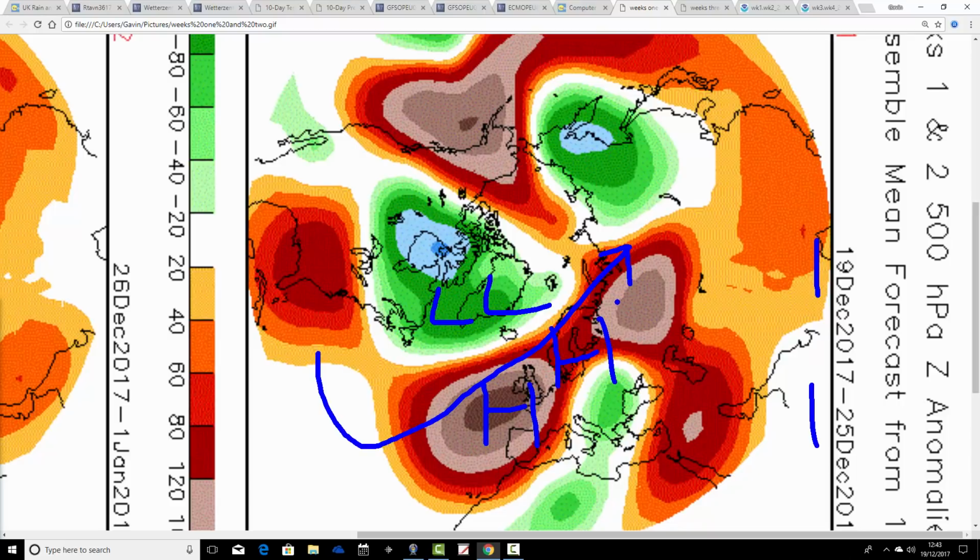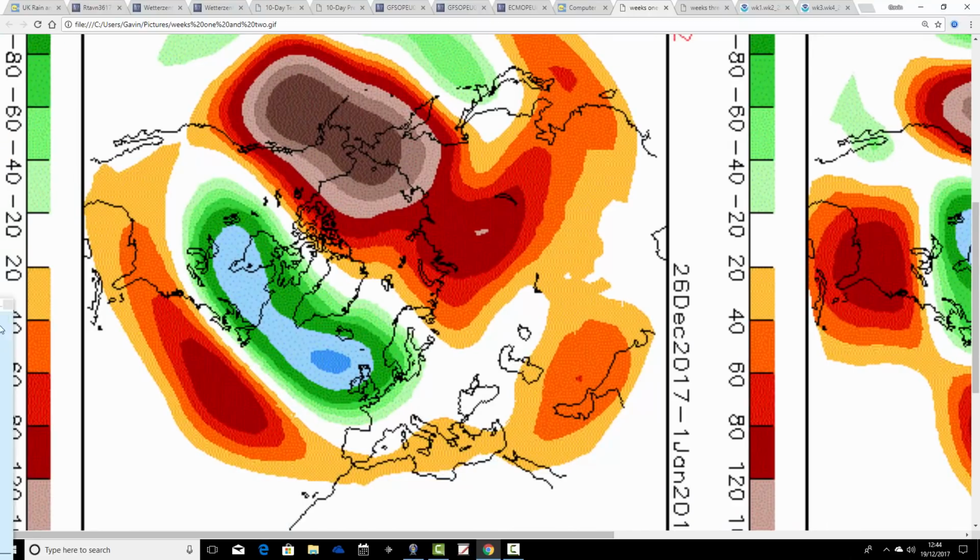Bear in mind, by the time you get through to Christmas, it is turning more unsettled. This is how the week from the 26th of December, Boxing Day, to New Year's Day is looking. Low pressure is dominating there. High pressure is pulling out into the Central Atlantic, bringing a flow and a jet stream through like that. We're aligning the jet northwest to southeast, so not overly mild, but very unsettled.